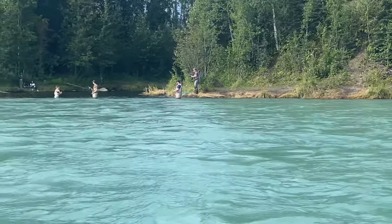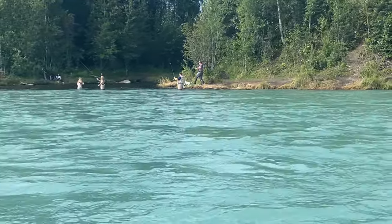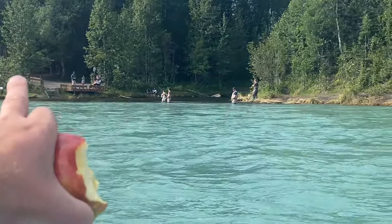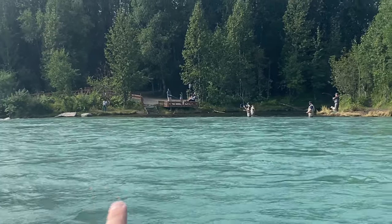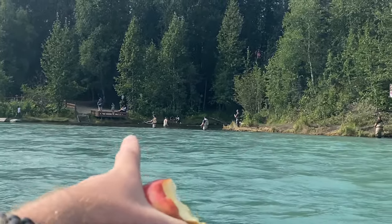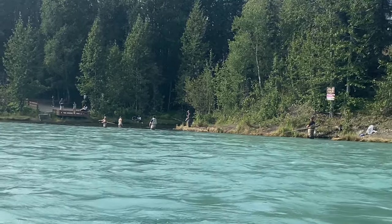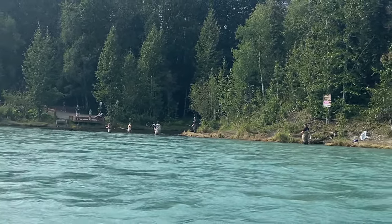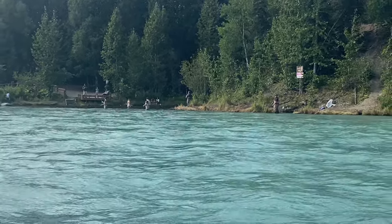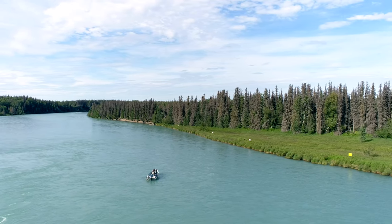Gotta work that fish around all those people to get it into that little lagoon, but this spot right here, you guys, is right below the Soldotna Creek Park in the middle of Soldotna. Come down there and get on a fish just like these guys are right now. Check that out. Woo! Yeah. I like it.